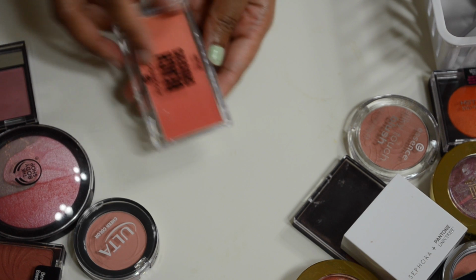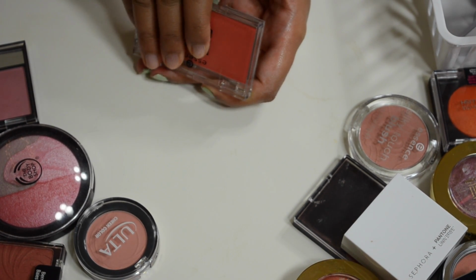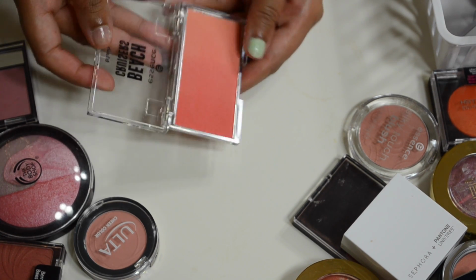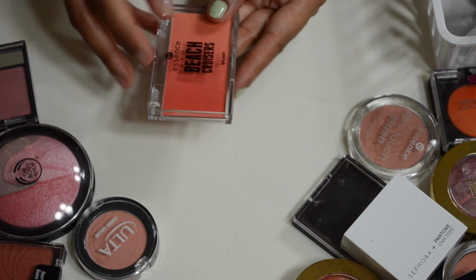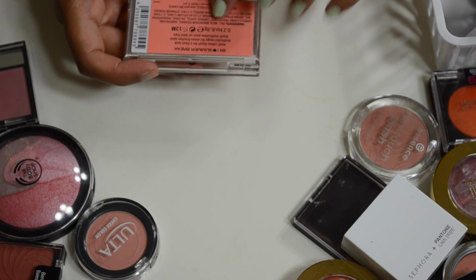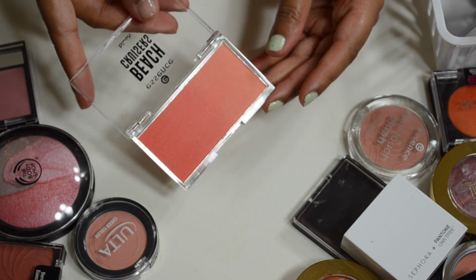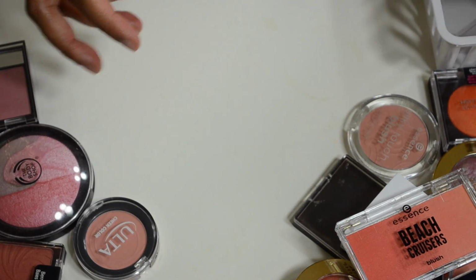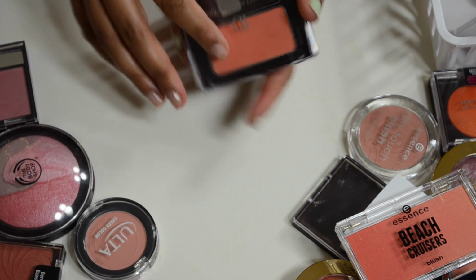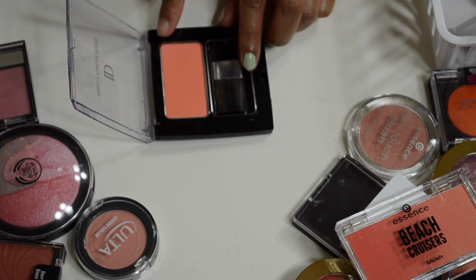But next I have this Essence blush. I haven't even used this, but it's so beautiful. I am going to use this summer, and I think Essence actually put this in the permanent collection right now. It's called Summer Break, and it's a beautiful ombre coral blush. Coral is my favorite color, so I'm not going to get rid of that. Out of all the blushes I have in my collection, if you want me to just pick like 5, this would be one of them.